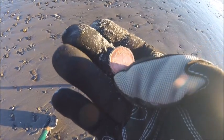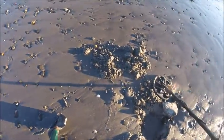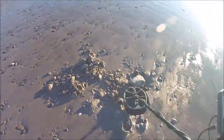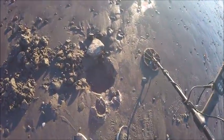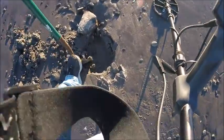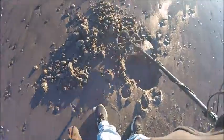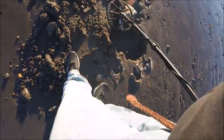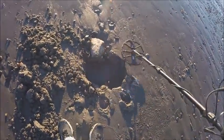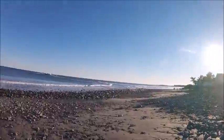Another foreign coin. I think it's a euro cent. Something else down there. We got something going on here.